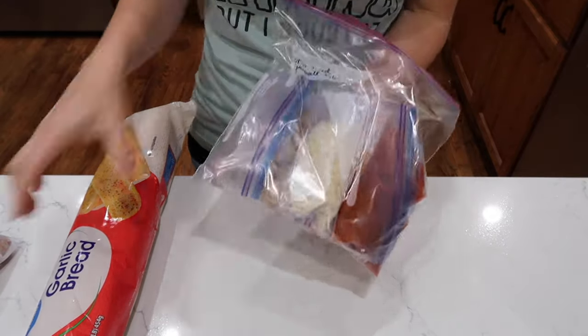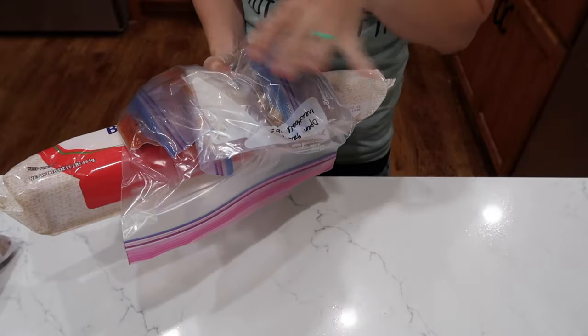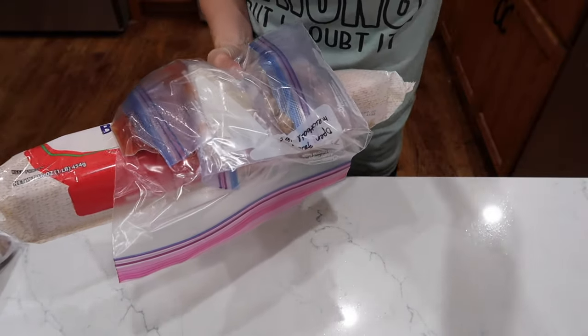These are your little meatball sub packets. Meatballs, sauce, cheese together, and that's three more meals because I have enough for three here. Checked off our list.